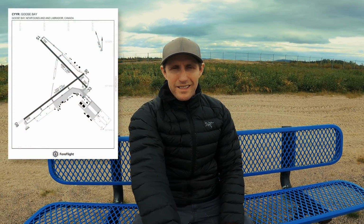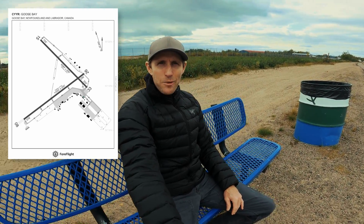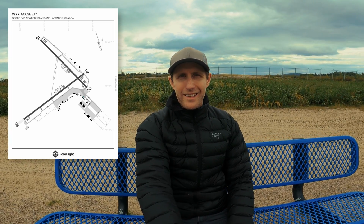Okay, so here I am sitting on a bench they've got set up right on the threshold of runway 26 into Goose Bay. Got a nice little Labrador flag on the garbage can right here, so you can sit here and watch the planes come in. Although there won't be any planes coming in on 26 today because the winds are pretty strong out of the north. Everybody's landing runway 33 as we did earlier.